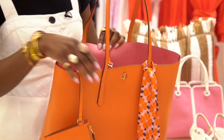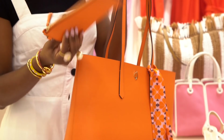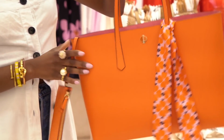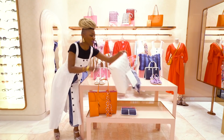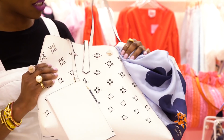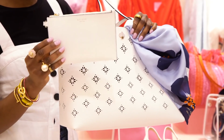This here is our Molly tote, and I think this is a gorgeous tote. What I love most about it is the contrasting pink in the inside. It also has this great little pouch that you can detach and throw in other bags if you like. It's a great lightweight bag that I think everybody should have for the season. It comes in an array of colors, but I think you should get this one. And then we have the white, which is super cute because we have our heritage spade flower, if you can see that great detail cut out, and it has a pouch as well.